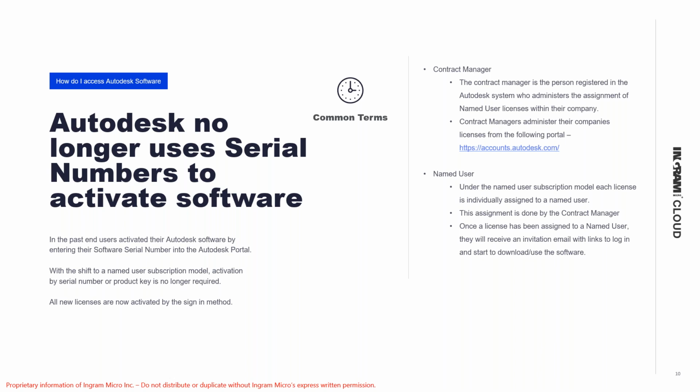Now, under the named user subscription model, each license is individually assigned to a named user. This is done by the contract manager. Once a license has been assigned to a named user, they will receive an Autodesk email invitation with a link to create or to log into their Autodesk account. So once they are signed into their Autodesk account, they can download, install, and activate their software. Now, in some cases, the contract manager and the named user of the software is the same person, but for much larger companies, they'll be different. So that's just something to be aware of.